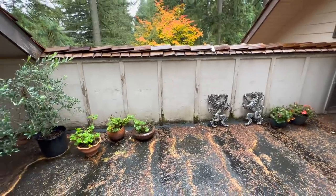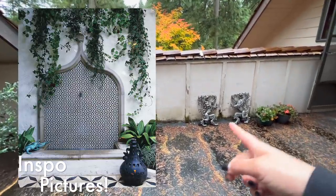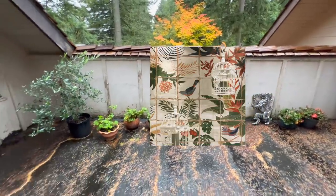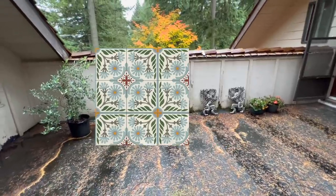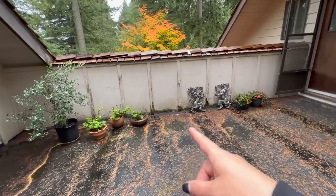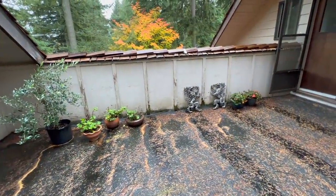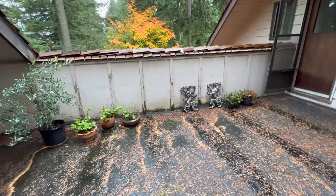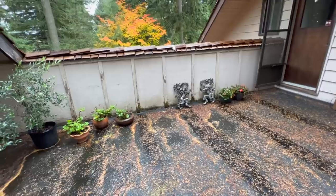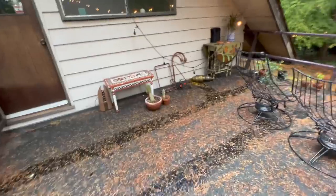The plan for this wall is possibly to tile it. All of this siding has to be replaced because of previous water damage. And I think this would be a really neat place to put some beautiful hand-painted tiling. And the goal is to have some kind of a small, lightweight water fountain right here. That will help drown out the road noise, because as you can see, when it rains, you can hear the cars on the road nearby. It's not terrible and it doesn't bother me, but I think that having a water feature will really drown that out. What else we got going on?